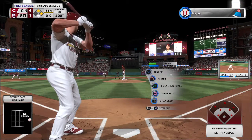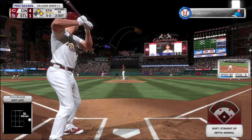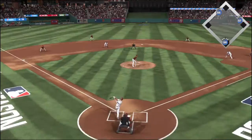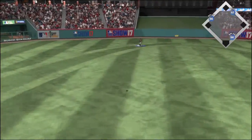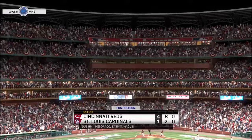Ready for another shot now, Paul DeJong. He started out the evening 0 for 2 so far. Line drive to center field. And the 2-out threat will not come to pass as the inning is over.